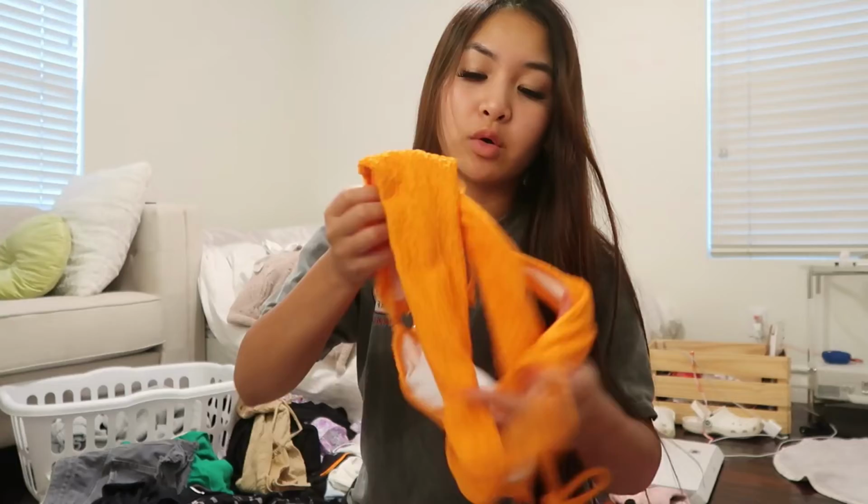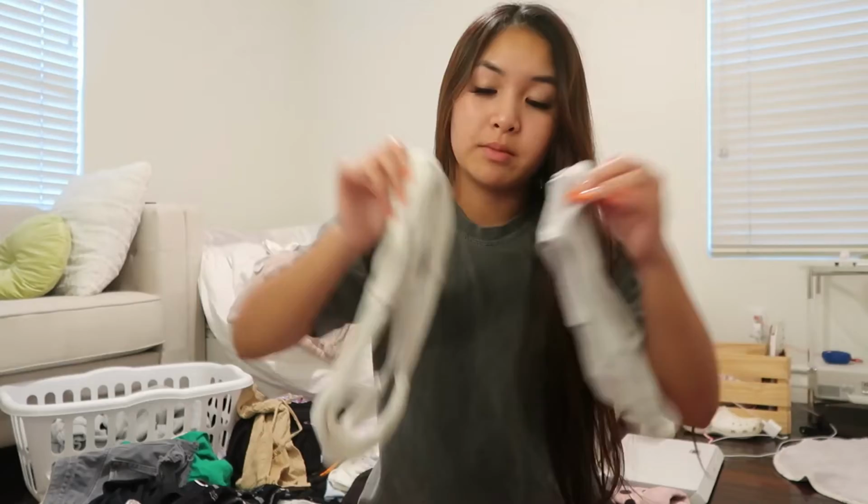Also just packing some extra pieces. Black bikini top, and it has a ring in the middle. Some white bottoms. This is literally filled to the brim, but that's the reason I like packing cubes, because no matter how much you pack in here, it's just gonna compact it all together, which is easier to fit inside the suitcase. Next, we're gonna pack my tops.